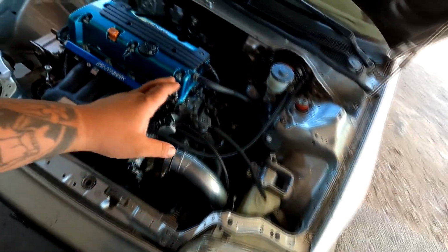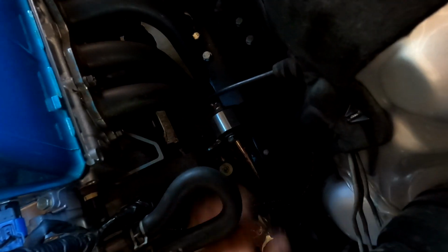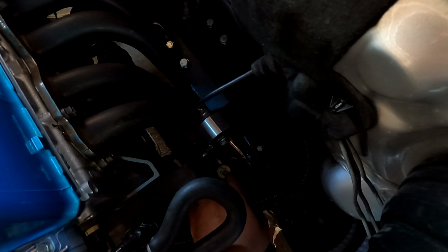Right now, the typical 02-04 transmission uses the speed sensor in the back, which sits back here. If you have the 02-04 transmission in an EF, you can use the single cam speed sensor and retain your cable. That's not the case here because I messed up that hole when I tried to modify it a couple years ago. And if you didn't modify it, you can't put a regular speed sensor in there anyways.